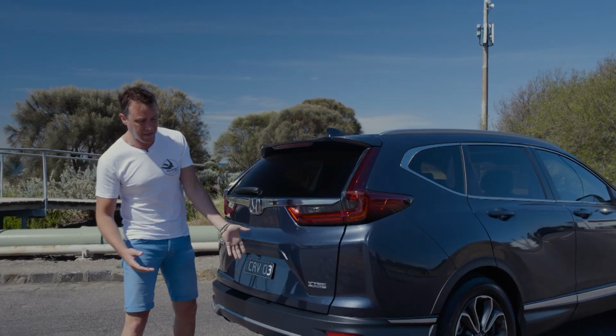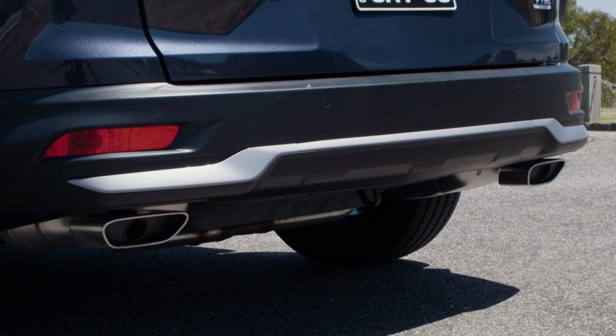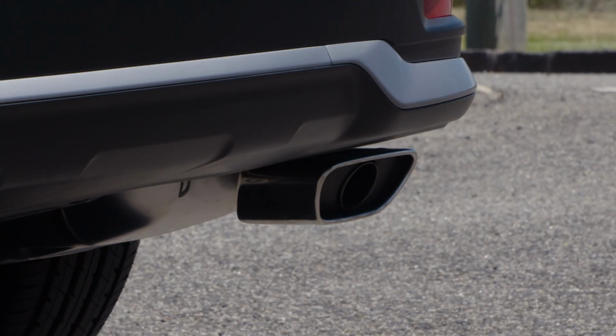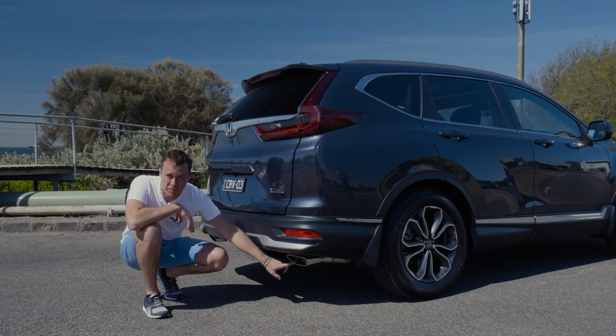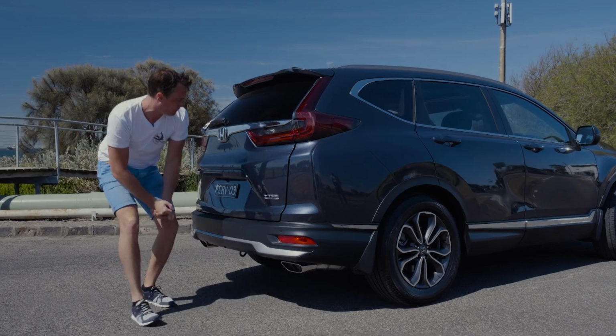The facelift continues at the back, or should that be the bum lift, with this new designed rear bumper and more use of this nice sort of titanium look trim color. And underneath that there's a new exhaust trim which contains a real exhaust pipe, none of this fake business that some manufacturers seem to be going for, including Honda actually.